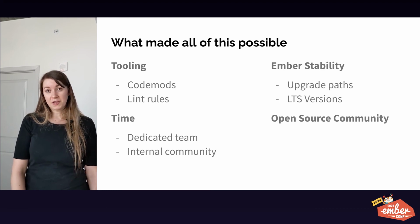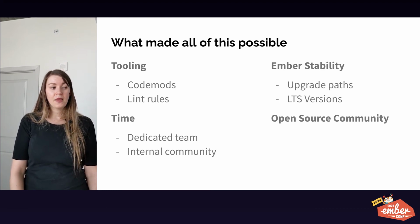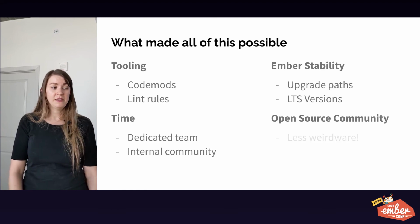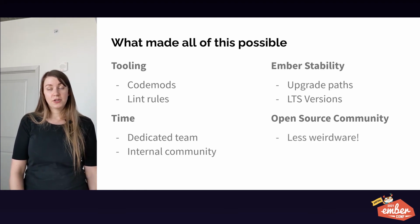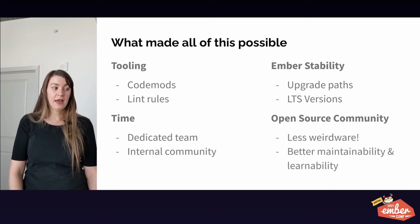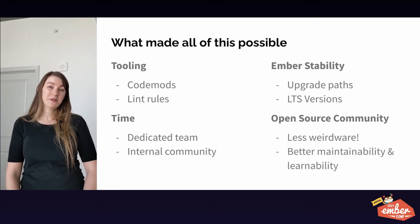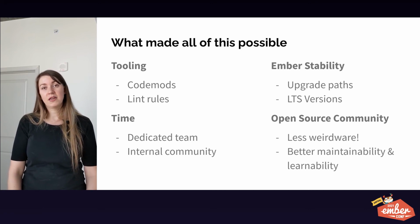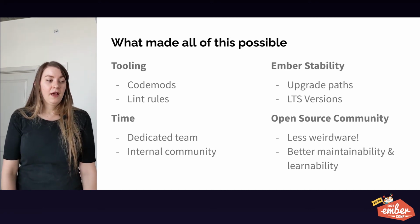And finally, the open source community. So Ember is opinionated and the patterns are widely used, which makes it easy to Google and easy to transfer knowledge between Ember apps. I left after 3 years and ramped up on Dashboard at the beginning of last year faster than my manager was expecting because I was fluent in Ember.